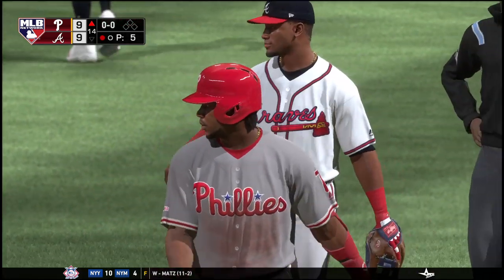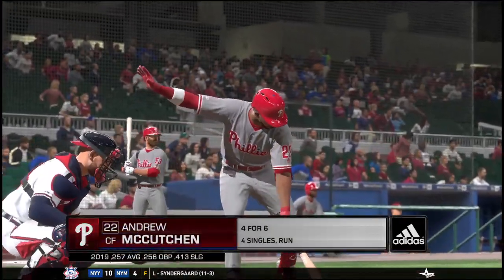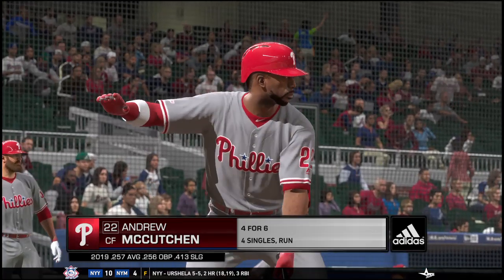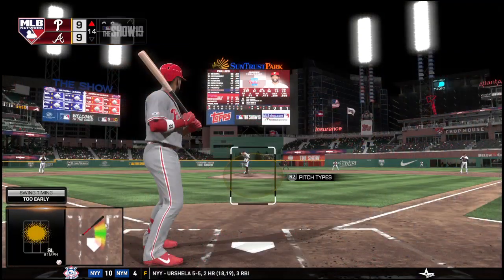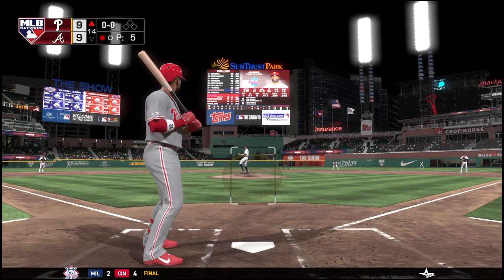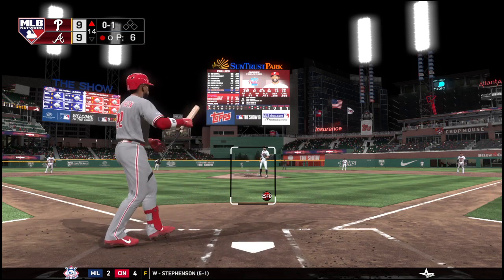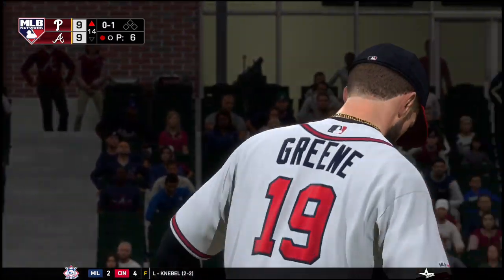Now batting, the center fielder, Andrew McCutchen. 4 hits for him in this one, all singles. First pitch of the at-bat on its way. Swinging, a ball hit softly on the ground, but this is foul for the first strike.